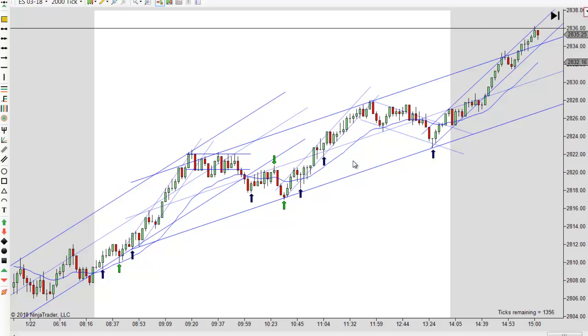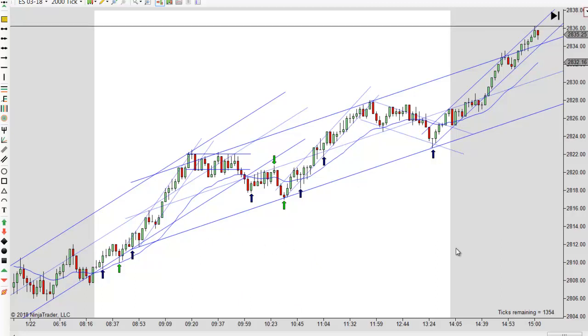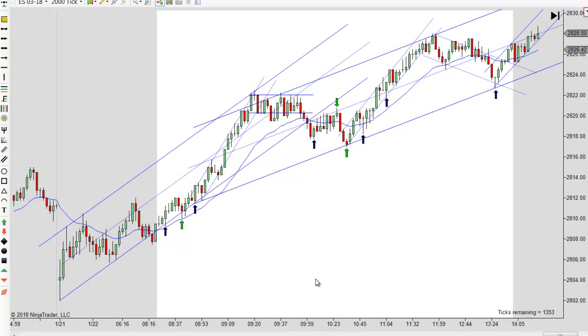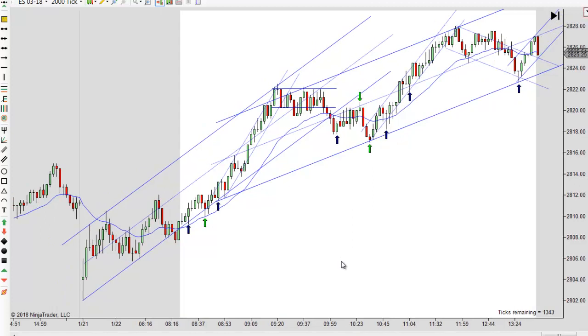probably here, maybe one of these. If this wasn't after 2 o'clock, there would have been some other entries right in here. But yeah, it was a nice trading day, and this market just continues to go higher and higher. So be careful betting against it.